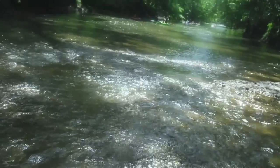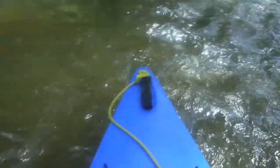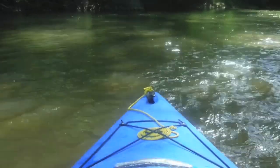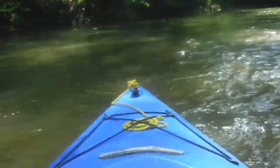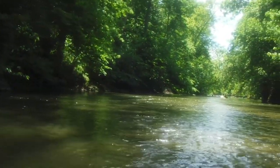All right, we see it's real shallow here. We had to get out. We'll just let the kayak float over a little bit to some deeper water and we'll get back in. Now the people that went to the extreme left did pretty good here. Okay, we've turned our kayak around. We're gonna get back in and continue our float. Now we have to inch forward a little bit. Okay, we're free and floating now.